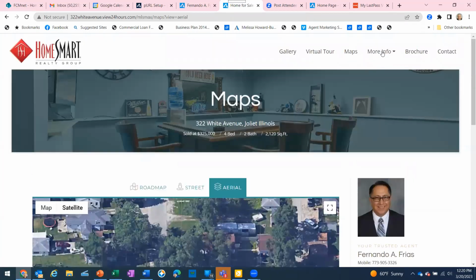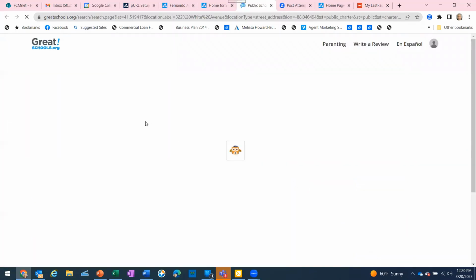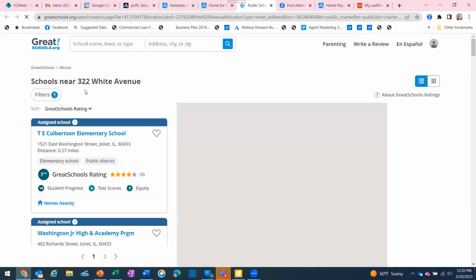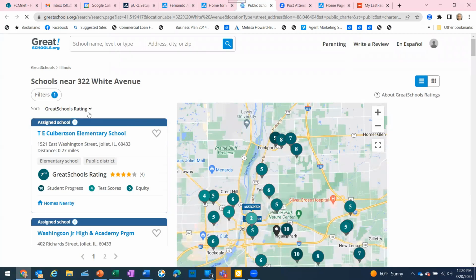They can also go to more information. They can see the area schools. They can see the schools that are closest to this address, 322 White Avenue. Here are the schools that are closest to it. It has a great school rating. And so they can see here, this black dot is our house. These are all the different schools that are in the area, be they elementary, middle, or high school.